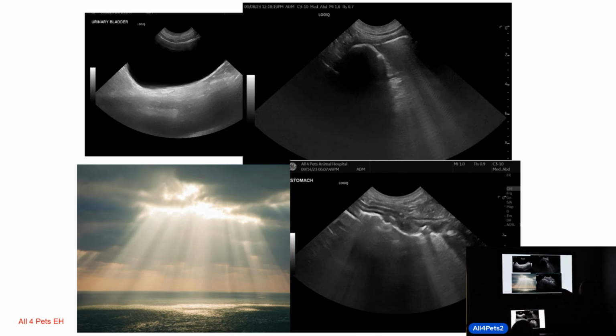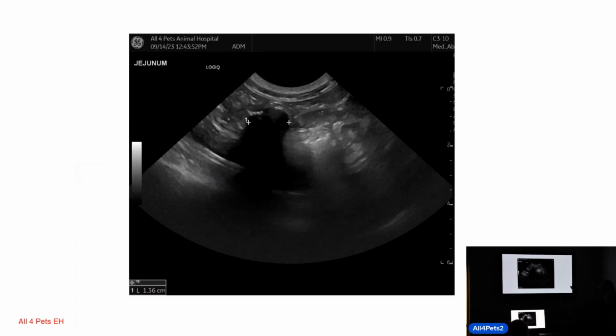So this is the stomach with gas. We can see the stomach wall, the membrane, the mucosa, and we can see the gas inside. The waves go there and bounce. So there is something here. What do you think it is? It's very, very hard. A foreign body?